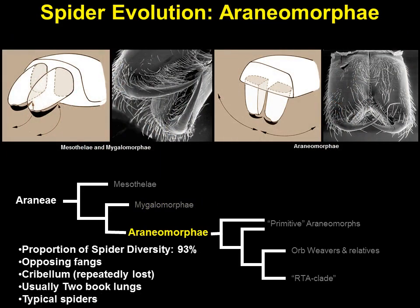In our next group of spiders, the araneomorphae, the posterior set of book lungs is usually replaced with a set of tracheal tubes. Mesothelae and megalomorphs also have the fangs of their chelicerae oriented more or less in parallel. In araneomorphs, the chelicerae are rotated so that the fangs oppose each other. This permits a pinching action not possible with parallel fangs. A strike with parallel fangs is more of a lunge. Araneomorphs constitute the vast majority of spider diversity. They are what we might consider typical spiders.